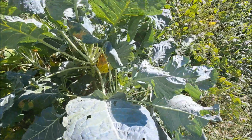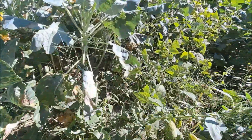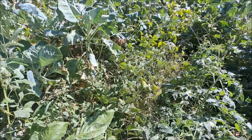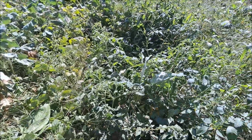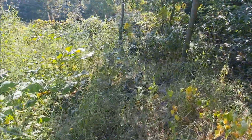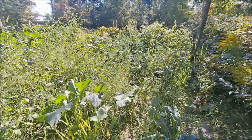These are Brussels sprouts. They're not really putting the little Brussels on. So, I mean, maybe tiny little specks on that one. So we're going to see how that plays out. Those can stay out here for quite some time. I've harvested them in the snow before, so it's all good. So we'll leave them.